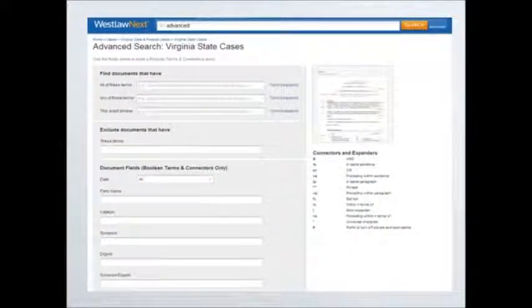So you'll see here, if I'm looking at the Westlaw's Virginia State Cases database, I can click on the advanced search screen here, and now here I can do what they call field searching. And this can be really nice when you need to be a bit more precise in what you're searching for. So let's say your general keyword searching is still pulling up far too many cases. You can then go to Westlaw's fields, or in Lexis they would call these segments, and there they break the documents down by section.